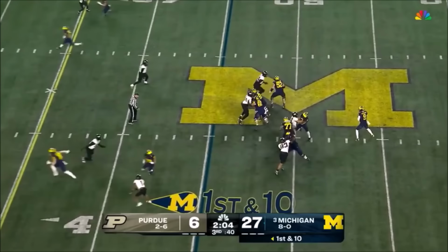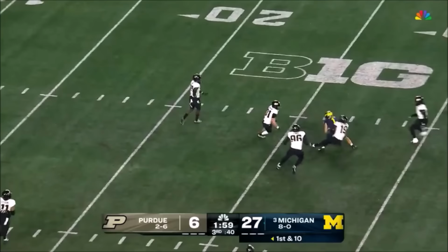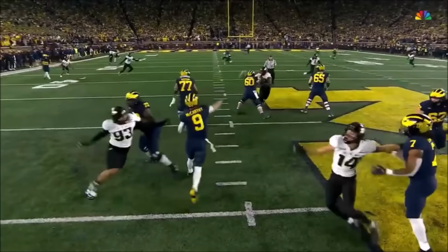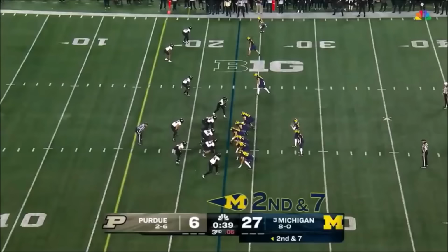McCarthy's hoping to add his name to that list as well as he stands in the pocket, feels the rush, and delivers to Roman Wilson. He hasn't been as sharp as normal, completing about 60%. But he's got a good pocket. Gets a nice block from Donovan. Touchdowns, two from Corum and one from the wide receiver Morgan, who's in motion.